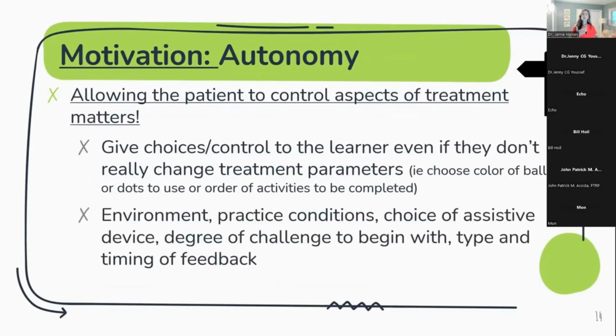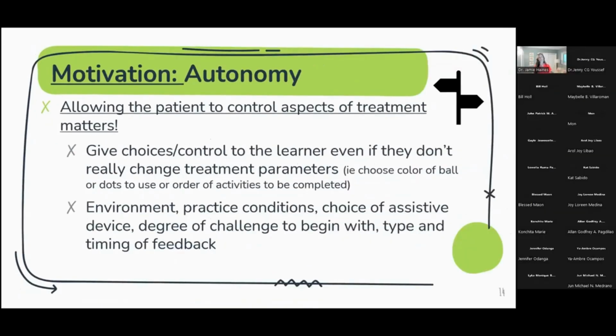Things like, do you want to work in the hallway or would you like to work in the gym? Do you want to practice all three of these activities together or one at a time? Do you want to use your walker or would you like to try these walking poles? Do you want to try balancing on the foam first or balancing on the solid surface first? And so those are the kind of things that we want to ask.